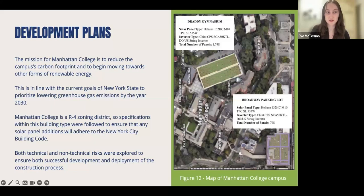prioritizing renewable energy sources. Zoning was also a really important part of this project because it dictates how the small amount of land we have available can be used to place our panels. As mentioned earlier, historical buildings within the campus were also considered off limits, so we had to make sure we're maximizing the areas that we selected. Manhattan College is located within an R4 zoning area, which means that different requirements like floor area ratio, lot area, and other factors had to be taken into consideration during the modeling process.